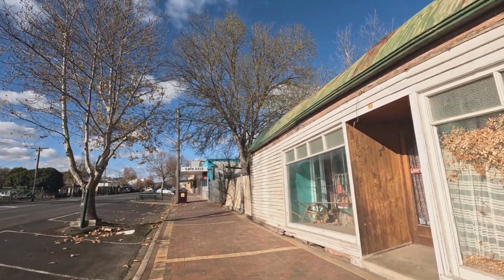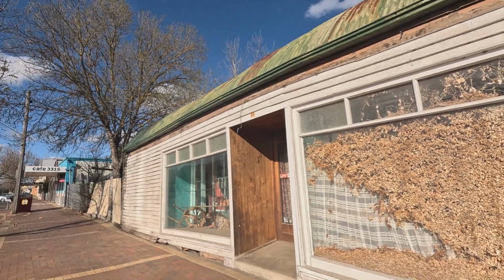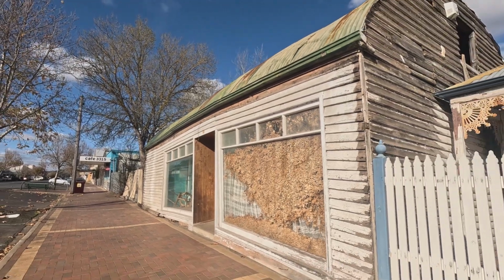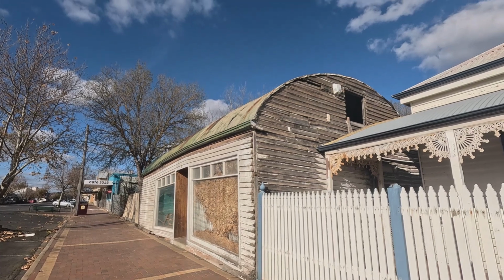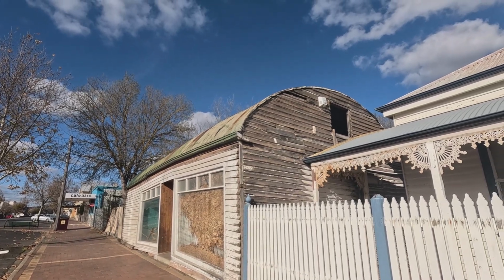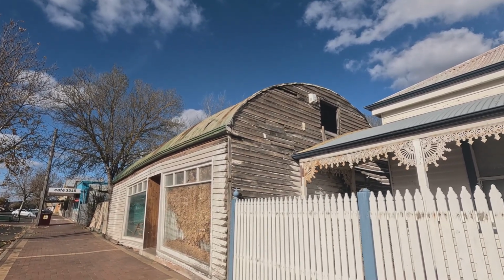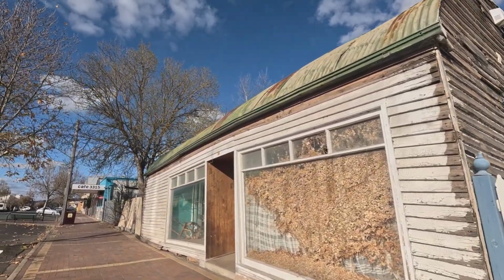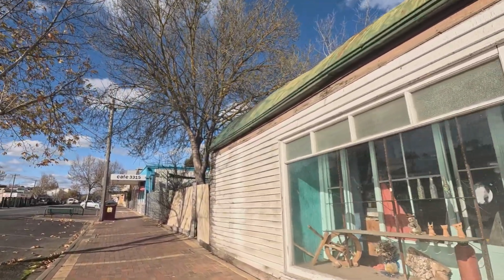That's good. Now, this building really took my fancy. As old and derelict as it is, let's go back a bit. The cars, honestly. It has that sort of Nissan hut look at the top, and it's not a Nissan hut because it's made of timber, but it has that really unusual roof shape. So that took my fancy. I'd like to know what that was.